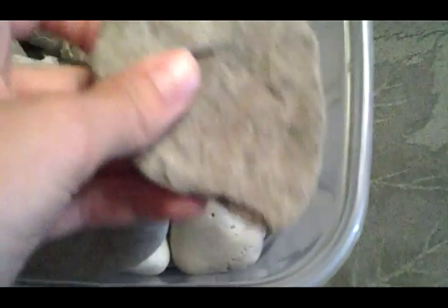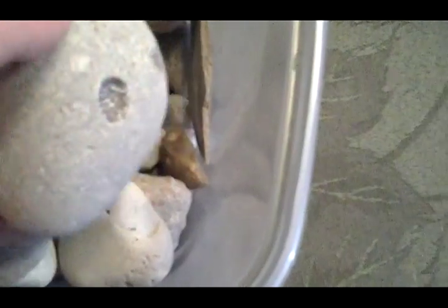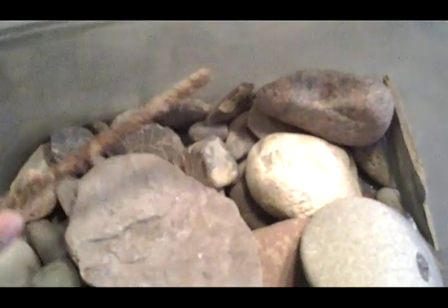And these rocks are from last year. This is a fossil right here. You just can't see it because it's not wet. I picked up this one because of its shell little imprint thing right there. This is a rusty nail that I stepped on. Some rocks in here, a couple shells. But I think I found a lot more interesting stuff this year.